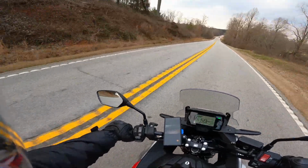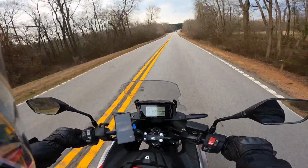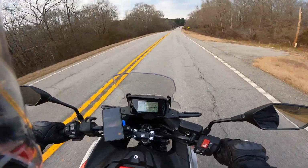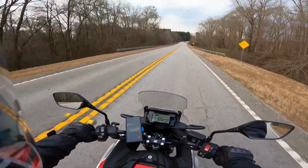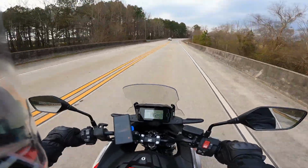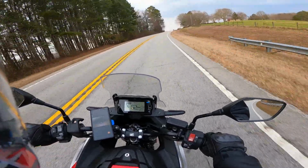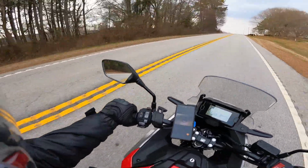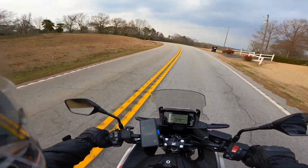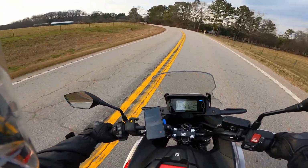So I knew I wanted something that was either standard, like a lax seated position, or a little more sporty. My initial thought was I was going to go with the Honda CB500 F or X. And I ended up settling on the X because I like the idea of maybe being able to do a little more off-road-ish, light off-road.